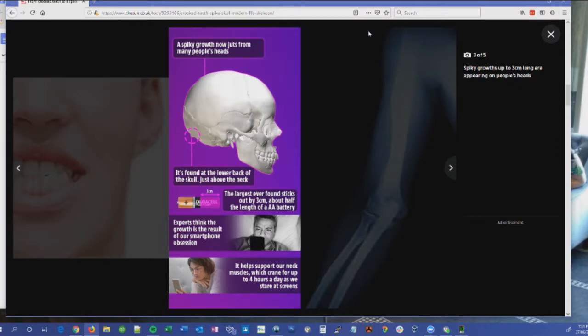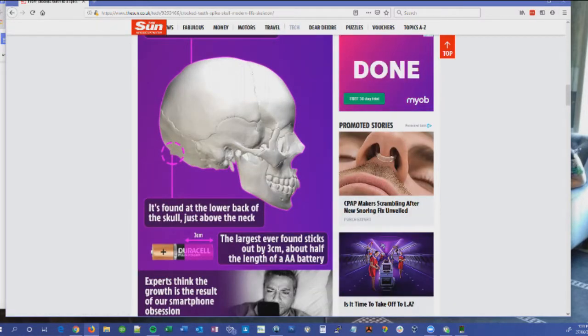I can't even read tonight. I'm terrible. Yeah, right. Well, there you go. They're kind of saying that because we've always got our heads down, we're growing a spike at the back of our skull. I don't know if you can feel around the back of your skull, at the bottom of your crown, there's like a little lump. I've got one, but they reckon it's up to 3 centimeters on some people or something. Mm, well, there you go. I thought that was a bit of an interesting, weird story for you.